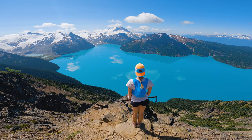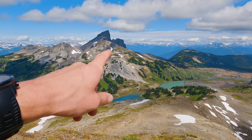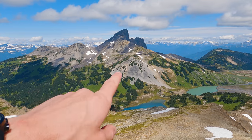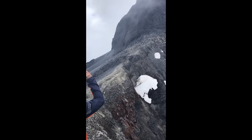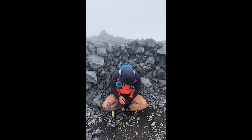So down below us here, we have Garibaldi Lake, and you can see we're just surrounded by glaciated peaks all around us here. And behind us over here, you can see the Black Tusk, one of the most iconic peaks in the area. You can see it from all over. And it's thought to actually be the remnants of an extinct volcano. It's actually the lava core from a stratovolcano. And the rest of it's eroded away, leaving just that lava core. And you can actually scramble up to the top of it there. We've only done it once, and we didn't have great weather, unfortunately. But that's a really cool day out as well.